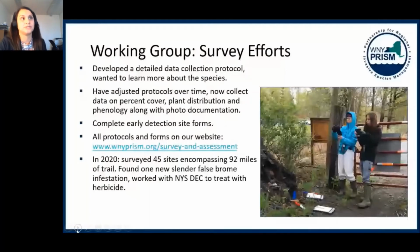And so our initial survey protocol was a little more in depth. We collected information on overstory cover, pH, things like that. And we just really wanted to learn more about Slender Falls brome. And now that we've seen that it can really grow in any type of cover and it grows in a pretty neutral pH, we kind of shifted the protocols a bit to drive management efforts and really focus on rapid response.